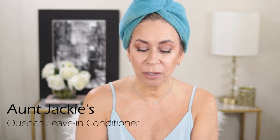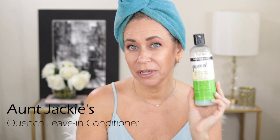And then I recently tried a suggestion from one of you guys, Aunt Jackie's Quench Moisture Intense Leave-In Conditioner. So I'm on a leave-in conditioner roll right now. I feel like the leave-in conditioners are working so well for me, even better than defining creams and stuff. I like how they make my hair look.